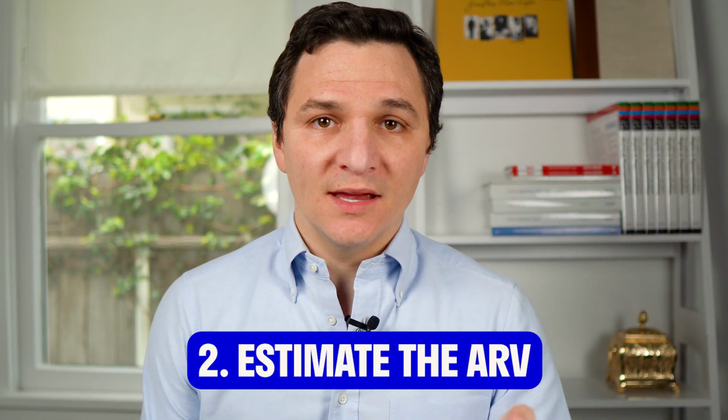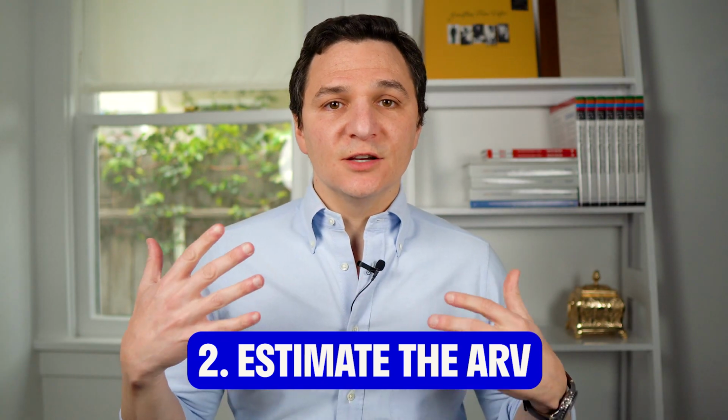All right, step 2. Use sales comps to estimate an ARV. The big question when utilizing a reno loan is, will the ARV be high enough to fully cover the renovation cost and ideally create some equity too? To answer this question, you need to find recent sales in the neighborhood that indicate what your subject property will be worth once it's freshly renovated.